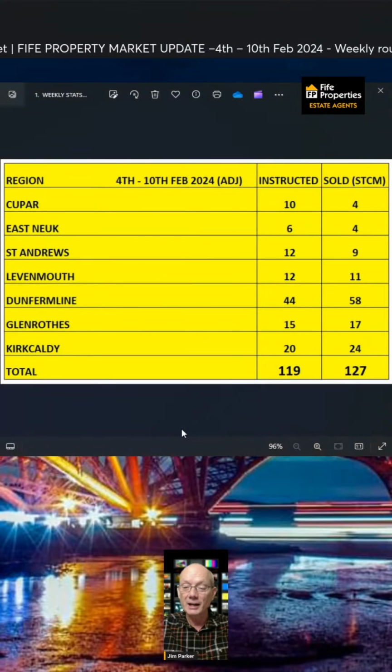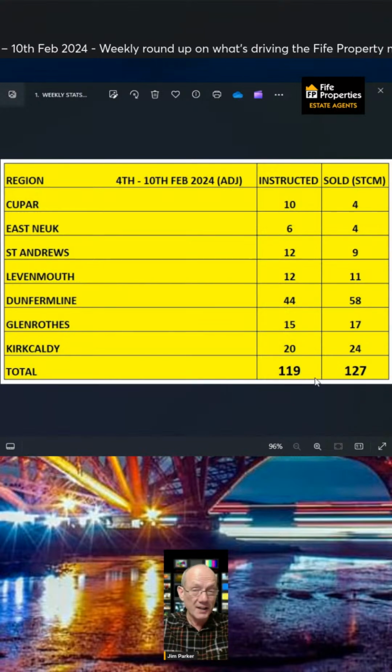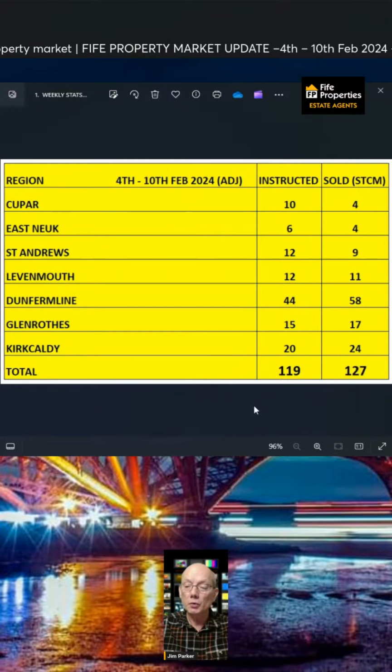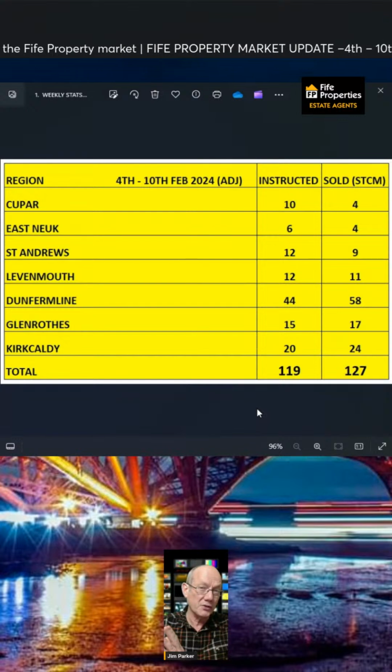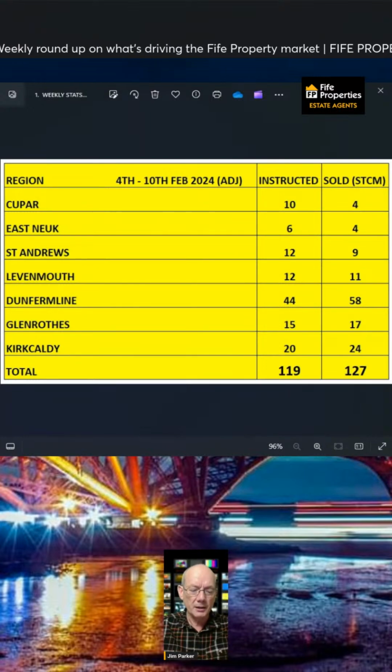So there is the picture right across the Fife property market in terms of the numbers and what's happening in each area. But you can see the totals. 119 came on with all the estate agents in Fife listed for sale, and 127 sold overall. I wonder if that's going to happen next week. Price brackets: I'm going to start looking at price brackets again because everything from 200,000 to 250,000 is selling quite well. It'd be interesting to see across the regions on a micro region level if that is still the case. But we'll look at that next week.